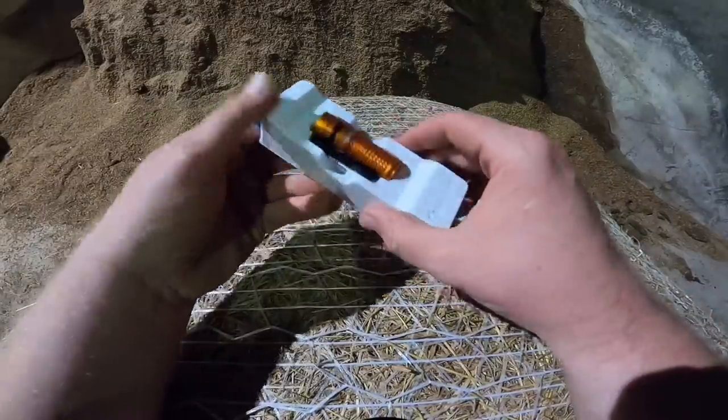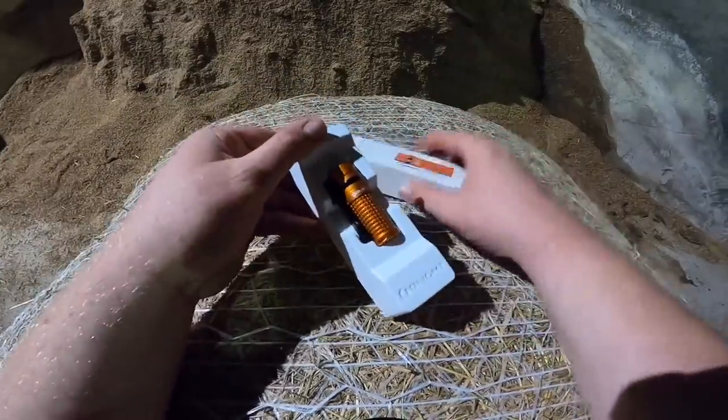So we'll just pull it out. I actually haven't opened it yet. They sent this out to me a couple of weeks ago. It's only a small pocket torch. You can see it's quite small.